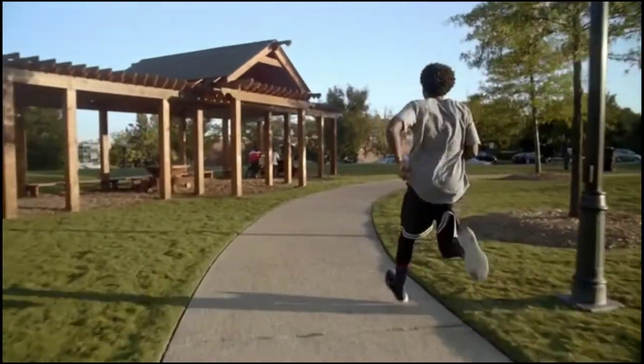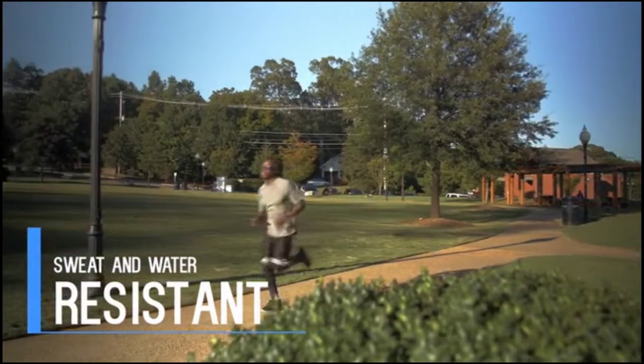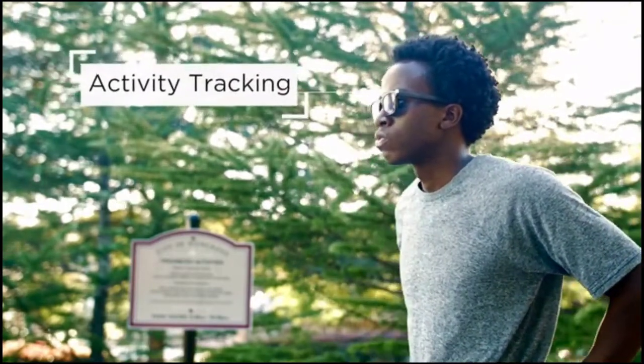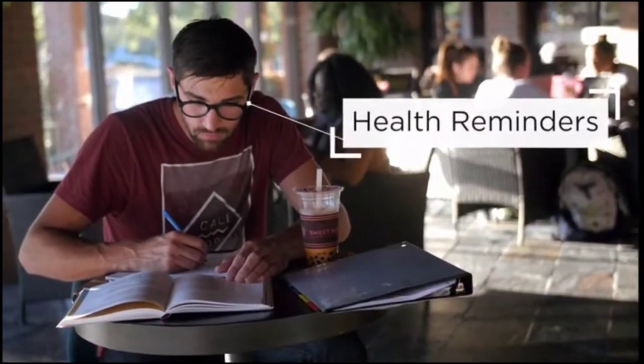View is designed for work and play. It has a water-resistant housing and built-in activity tracking. You ran 6,000 steps today and burned 350 calories. Nice job. You can set friendly reminders.